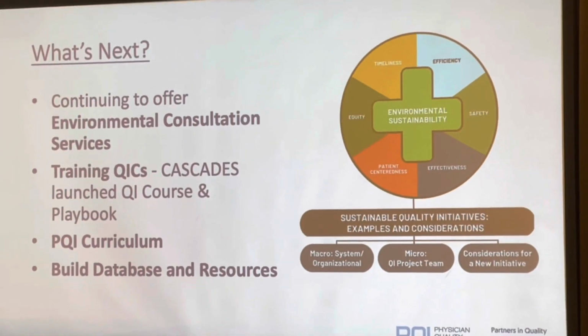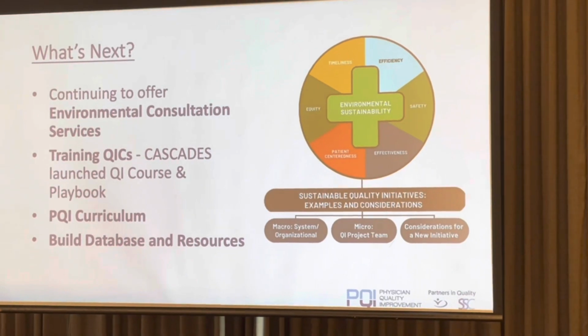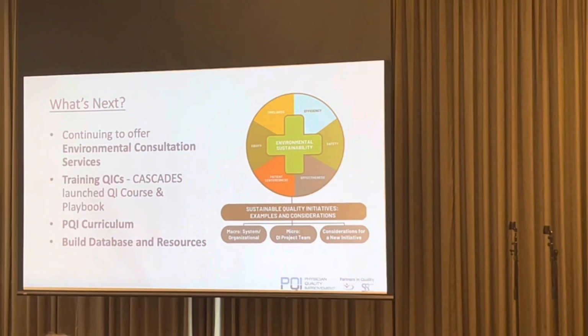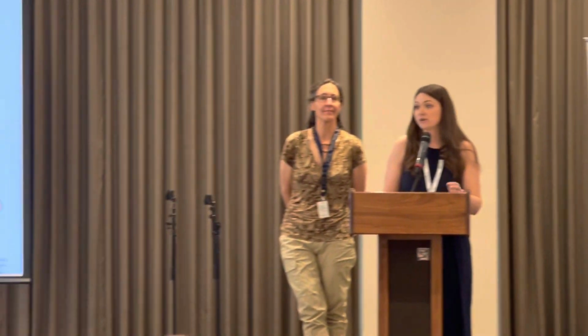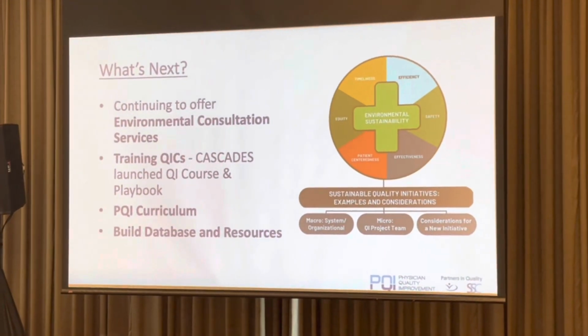PQI curriculum integration. So, hot off the press from Carlo this morning: next year we're going to complete some environmental impact assessment teaching as part of the PQI curriculum for cohort 6, which is really exciting, as well as building a database and resources in BC. So connecting with other QI practitioners throughout the province, as well as within Interior Health, and sharing learnings on how to do this work. And small things that you can make a change.